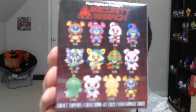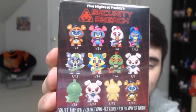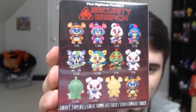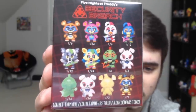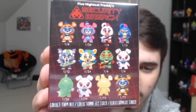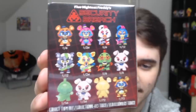So the rarities now, let's go over that. It looks like Glamrock Freddy is a 1 in 6. This isn't really focusing all that well. Blacklight Freddy is a 1 in 24. Glamrock Chica 1 in 6. Blacklight Chica 1 in 12. Roxanne 1 in 12. Blacklight Roxanne 1 in 24. Montgomery 1 in 6. Vanny 1 in 6. Glow in the Dark Monty is 1 in 36. Flocked Vanny is 1 in 36. Glow in the Dark Glamrock Freddy is a 1 in 72. And then Golden Freddy, right? Golden Glamrock Freddy is a 1 in 72.